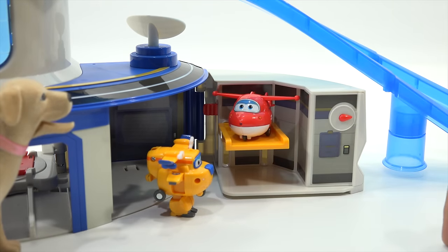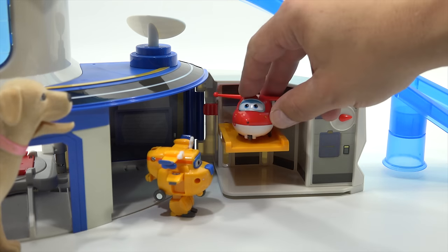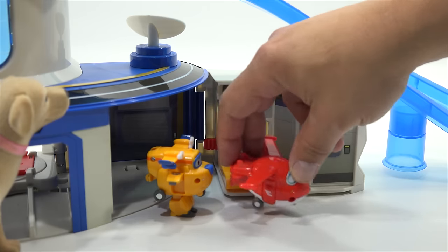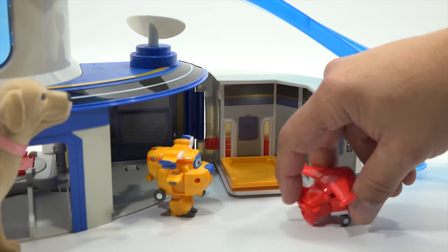So that well exceeds the limit. That's going to cost you $350 extra. Wait, okay, what kind of operation are you running here, little Donnie? I'm out of here.